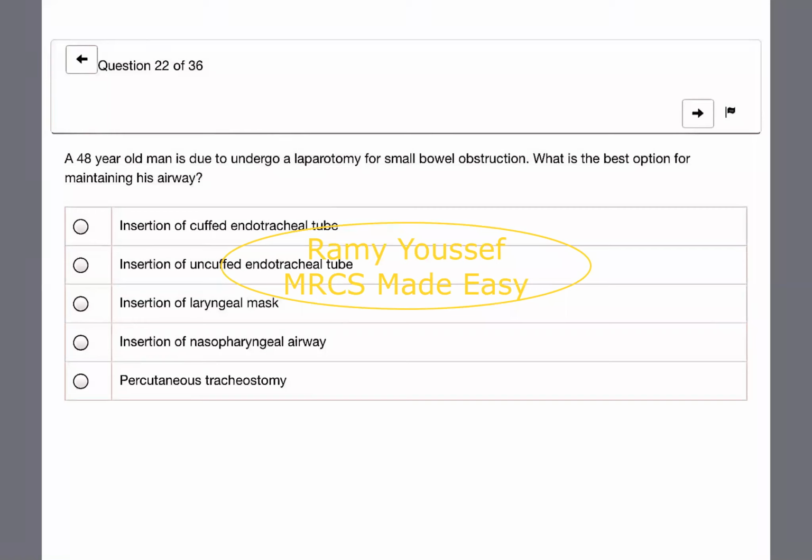Cuffed for adults. Most patients you see in operations, you put the endotracheal tube, they inflate the cuff. But in pediatrics, most of them are without cuff. Maybe starting from size 4.5 or 5, you can find it without cuff. More than this, 5, 5.5, 6, 6.5, 7, up to 8, all are cuffed endotracheal tubes.